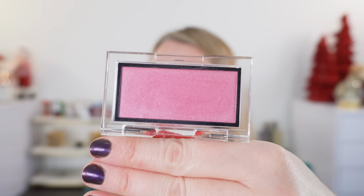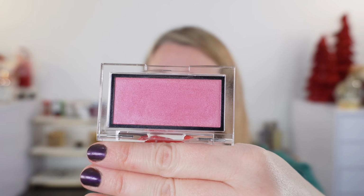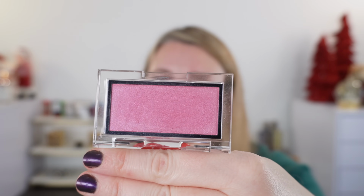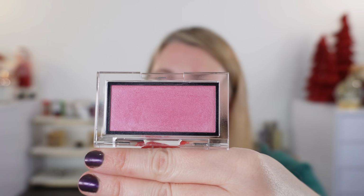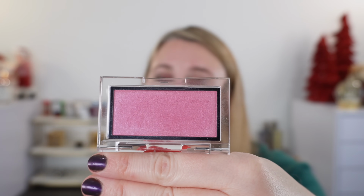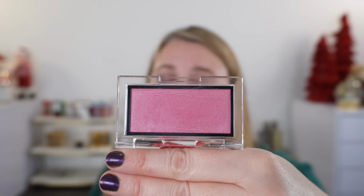I also wanted to mention Addiction Tokyo. I'm so glad Addiction Tokyo has made it to the US. I've tried a few of their new products. I will have another Addiction Tokyo video coming relatively soon. But this is one of the best blushes. Their blush formulas are very much like the Suqqu melting powder blushes, which have been discontinued. So I think these are a great alternative. They're not the same, but they are similar.